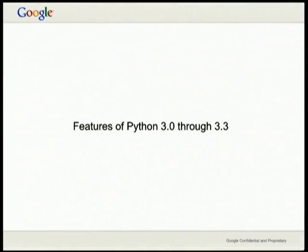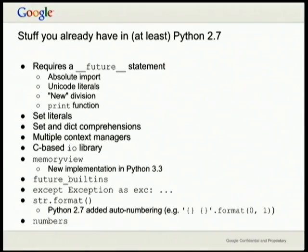This is divided into two parts. One is the feature set, and then one is a performance discussion. And I'm hoping to leave about 10 minutes for questions if I'm lucky. So I'm going to try to get through this so that everyone can get their questions answered. So without further ado, the feature set. So we're going to go all the way from Python 3.0 through 3.3, through at least the key points.